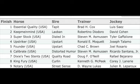Had a decent gallop out as well under Luis Saez. Brad Cox is the trainer on this one, Tapit the sire. He's now 2 for 2. Nice stretch out in distance there to get the job done, and he should continue to move forward. Keepmeinmind was a 52-1 long shot, and he rallied from 6th place to finish second, and then Superstock stalked from the inside post. He was best of the rest in 3rd, and then Upstriker ended up finishing 4th. He was the other horse to pick up some Derby points in that race.